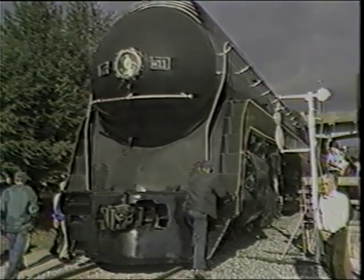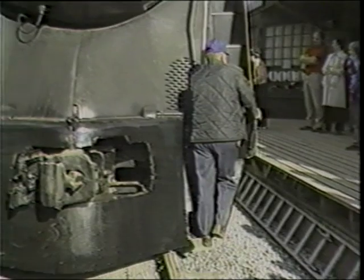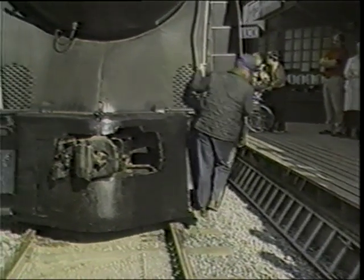I'm from Loveland, Colorado, and seeing a Class J back in operation is a tremendous event. These are the type of locomotives I watched when I grew up in Meadowview, Virginia, and saw them go by at 70 miles an hour.